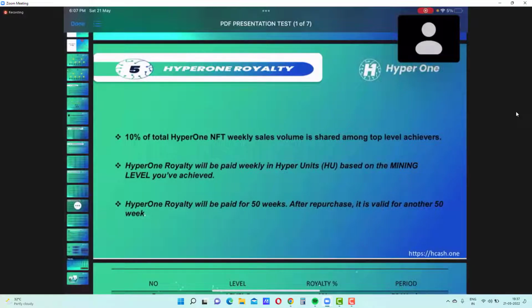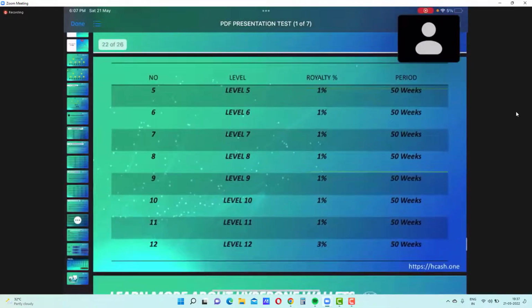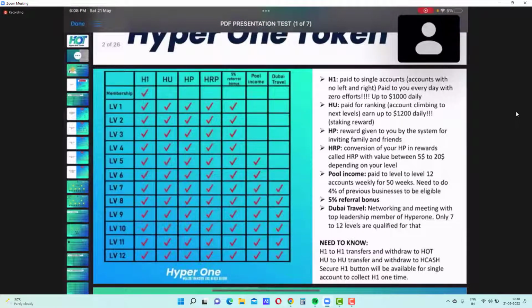So that means if you purchase your package and you are eligible for royalty payment, and let's say your package expires, once you renew it, you will start receiving the royalty payment again. Also notice that royalty payment is paid only to level 5 to level 12 members. Level 1 to level 4 do not qualify for weekly royalty payment. Level 5 to level 11 receive 1% and level 12 receives 3%. So when we go back to the table here, you can see that on the pool income side, it starts with level 5. So level 5 to level 12, you get paid the pool income every week.